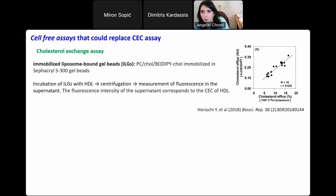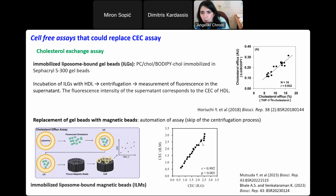This cholesterol exchange assay seems to correlate very well with a cell-based assay. And the same group, a couple of years later, developed a variation of this assay. Gel beads were replaced with magnetic beads to facilitate the automation of the assay by skipping the centrifugation process. And it seems that the two assays, using either the gel beads or the magnetic beads, correlate very well.